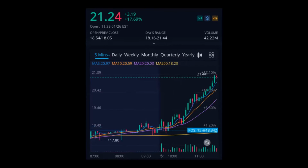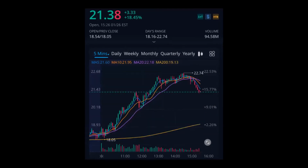Let's keep going. As it was riding, it went up, and I felt safe to let it go for a little bit. It hits this high of 21.44 right at around midday. This is around lunchtime for those big dogs, those market makers. As it got closer to the end of the day, it started to drop.